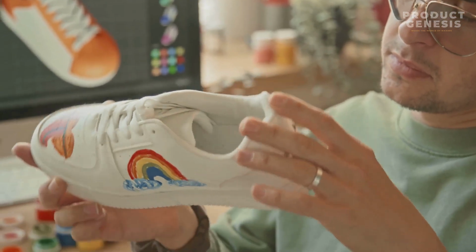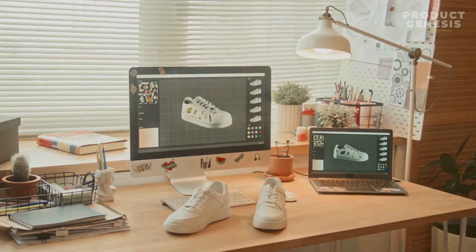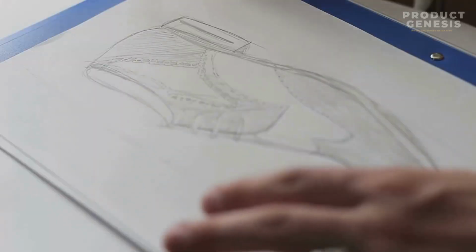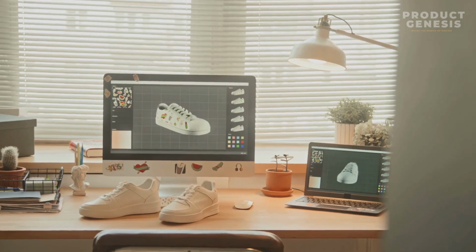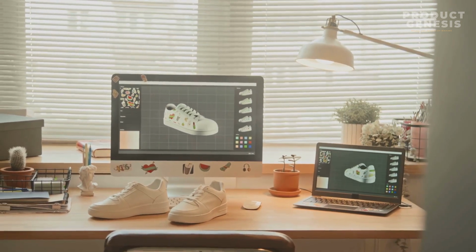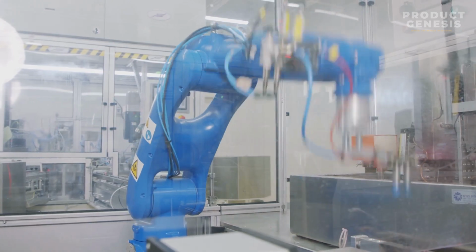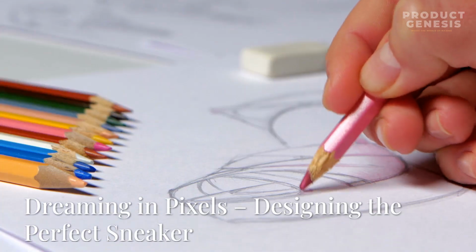Then came computers. Computer-aided design, or CAD, became a massive tool. Designers could now create and modify sneaker designs on a screen. They could make incredibly precise three-dimensional models. They could even simulate how a shoe would perform before it was ever made. Automation started to creep into the factories. Machines began to take over some of the repetitive tasks. The tech takeover turned sneaker making into a high-tech industry.